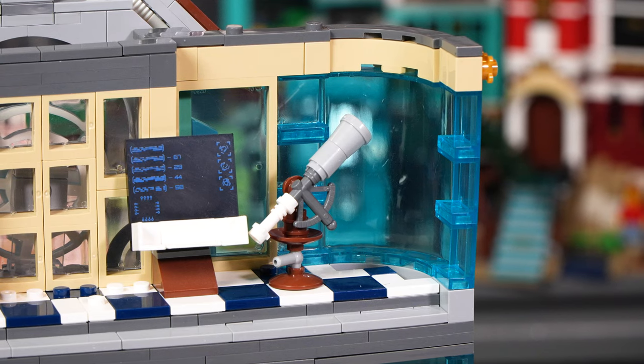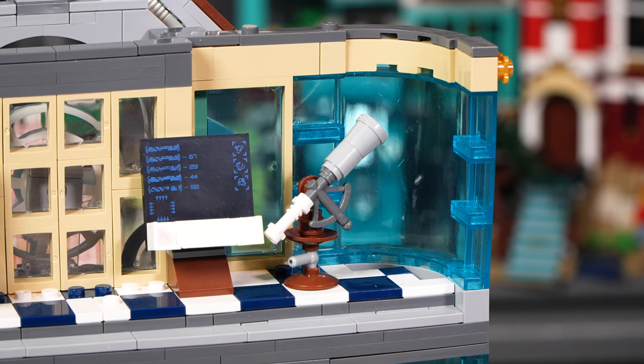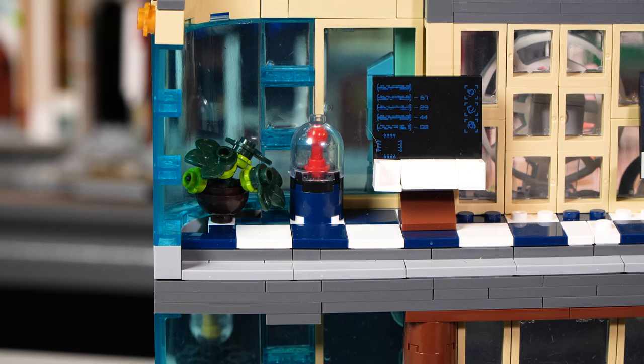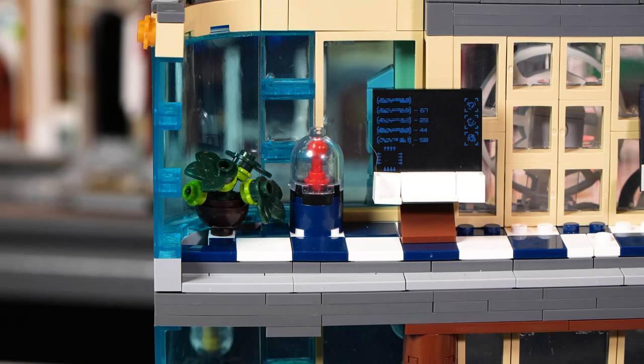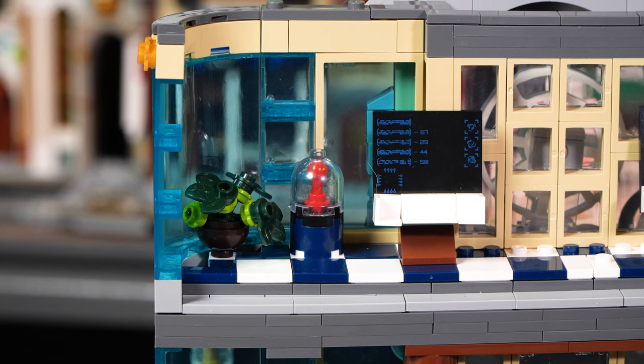You got some blackboards there with more notes. We're starting to dive into the base section of this theme. You got a flower here in the corner, a little display thingy. I don't know what that is, but let's see what the connecting rooms are for this floor.